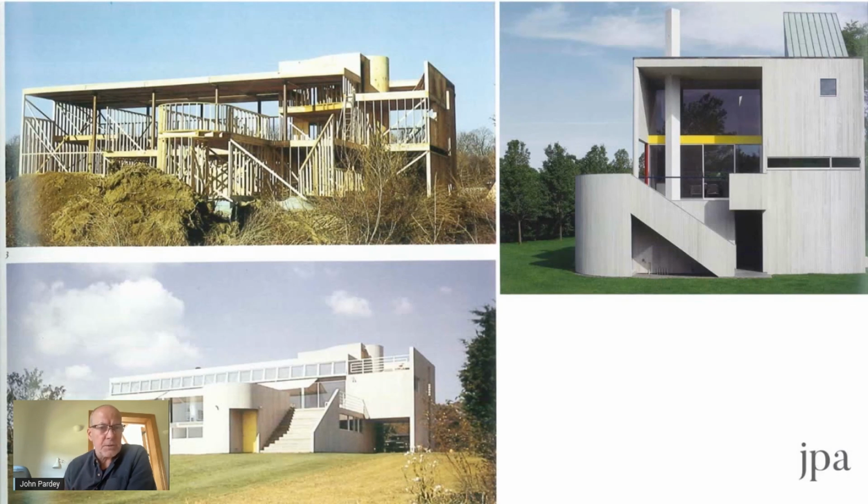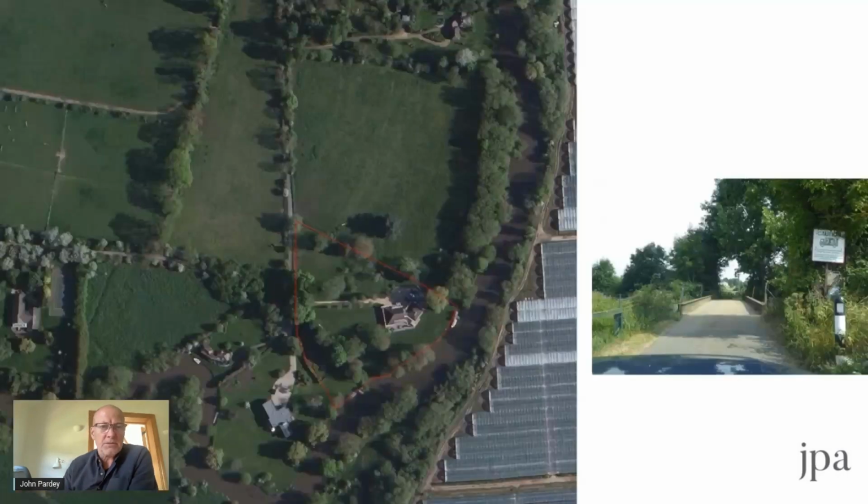So what Gathme had done, and his partner then, Siegel, had put in a very elegant steel frame into the structure of the building. So the timber does the infill. And that's something I think we've done a lot of since.